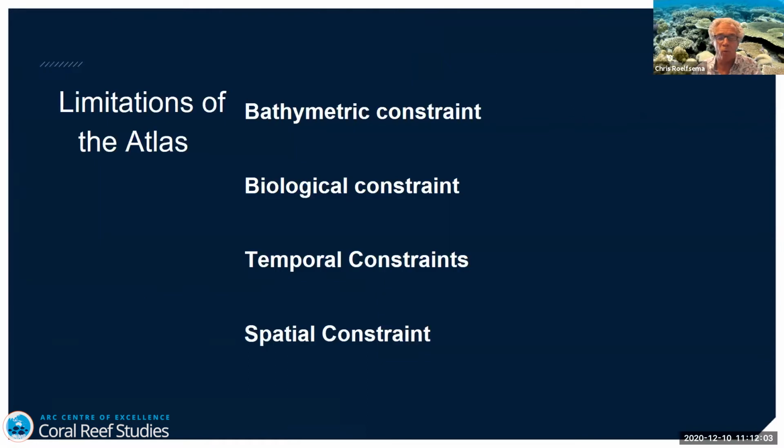Of course, in any mapping exercise, in any work, there will be limitations. And here are the four main limitations that we will highlight, so that everybody is aware of where you can use it and where you cannot use it.